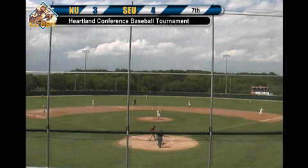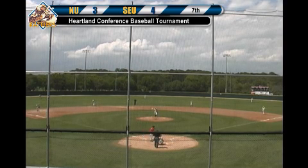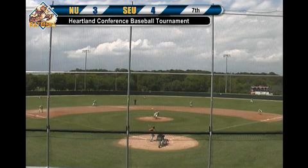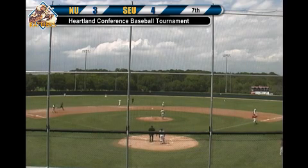So that first pitch is swung on, strike 1. Looks like the starting pitcher will remain on the mound for St. Edwards. The Jets now playing a catch-up game, down by 1. Rohrbach, like you mentioned, this ball's lifted into center field for the out.